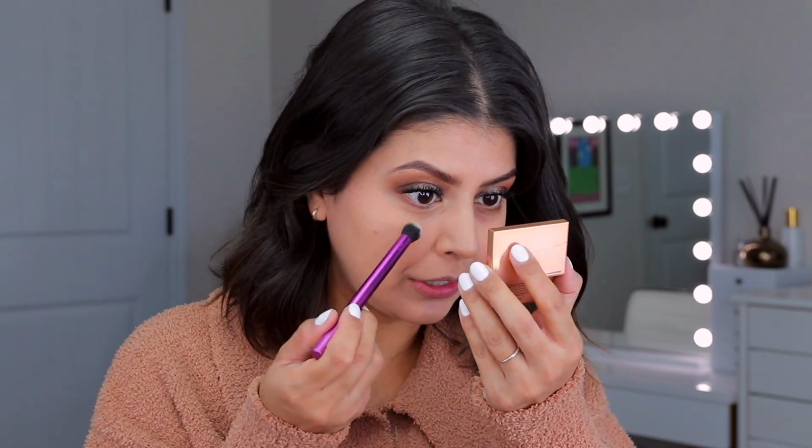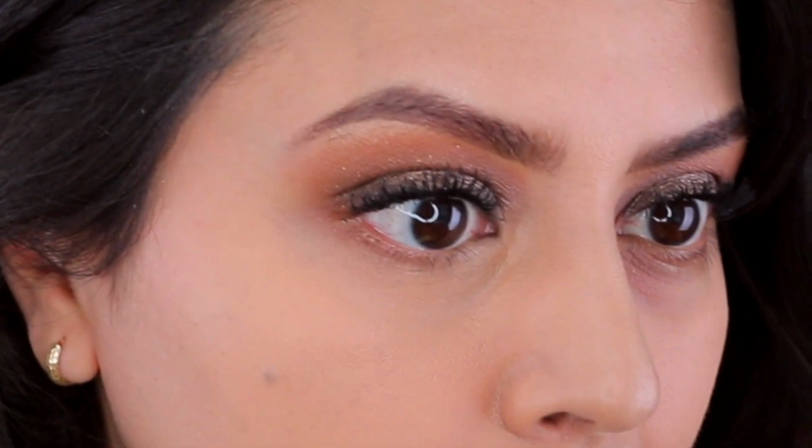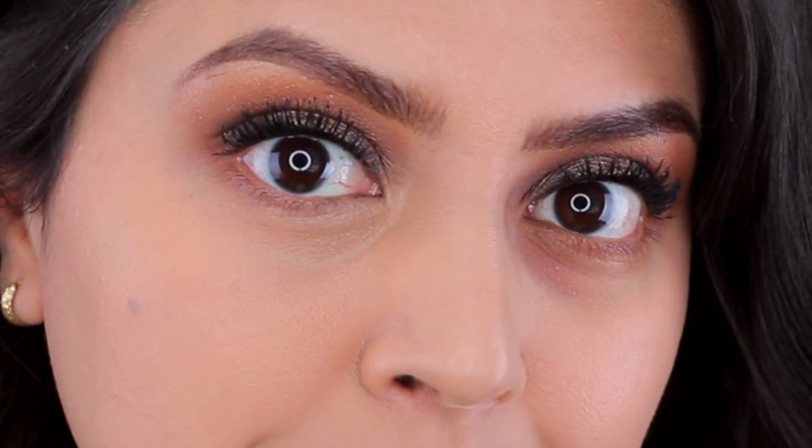All right, holy cow, that looks good. It looks really good up close. I can't get over what it looks like up close. Let me zoom you guys in. You see how natural that looks? It looks like your skin, but better.